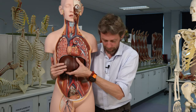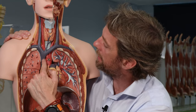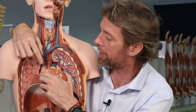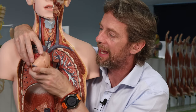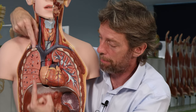Now, what about the upper part, the superior part? Well, I said that this was the inferior vena cava. This is the superior vena cava. So now we've got to think about blood going in that direction, because it's draining into the heart. And the superior vena cava is also draining into the right atrium, the right side of the heart. So the superior and inferior vena cava both come up and drain into the right atrium.